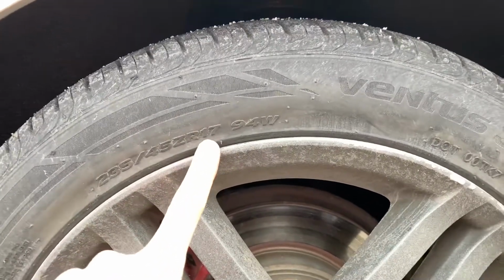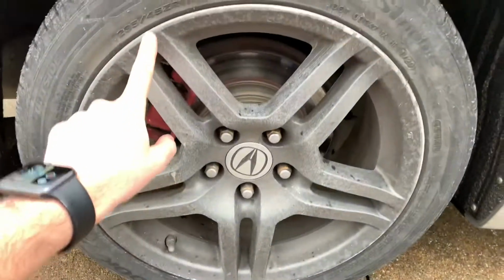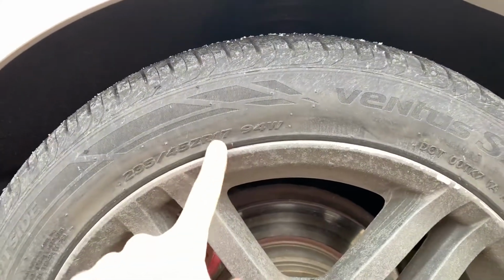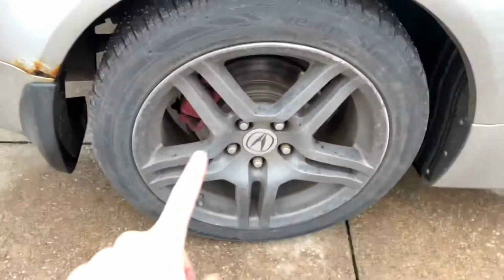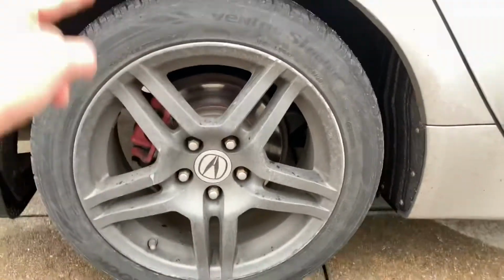And then the 17 is actually the diameter of my rim itself. It's a 17 inch rim. So this could be a 17, 18, a 22. They're all different types of tire sizes. But when you're looking at your tire size, make sure you know that you are looking for the actual size of the rim that corresponds to the tire.